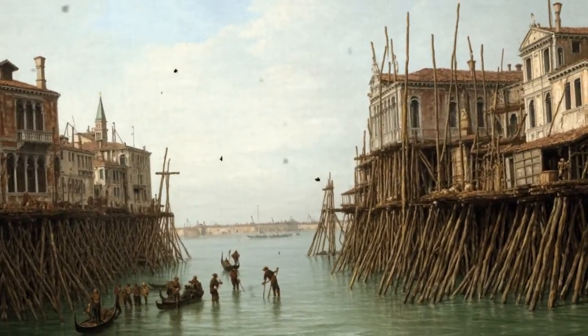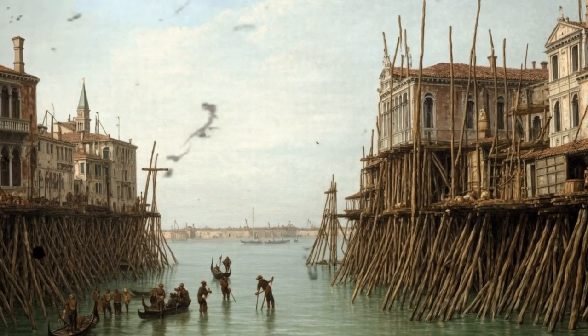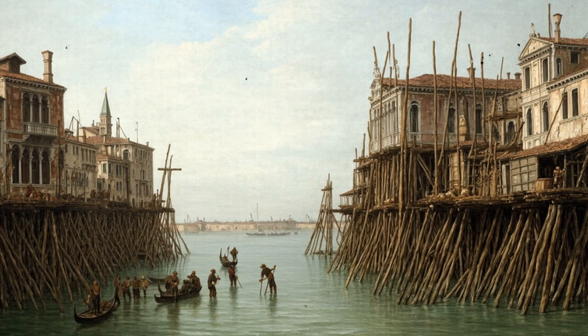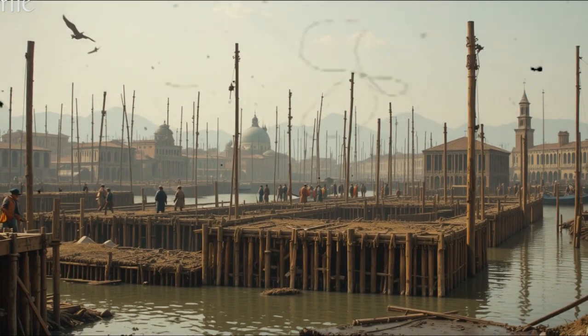Tree trunks were brought from nearby forests in what is now Croatia. These trunks were hammered deep into the ground, about 5 meters down, until they reached solid soil. The trunks were placed close to each other to create a strong platform. On top of this platform, wooden planks were laid, and then special limestone blocks were added to raise the foundation above the water level. This combination of wood and stone created a strong and lasting base.